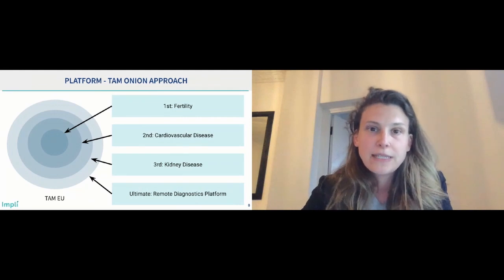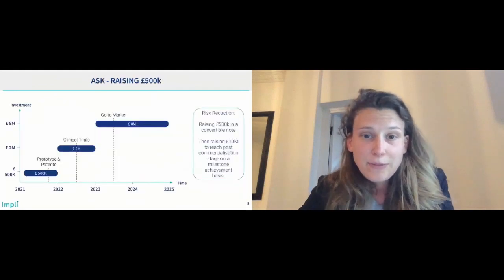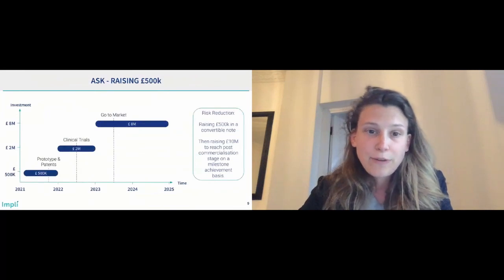for real precision medicine. We're currently raising £500,000 so that we can file patents and complete our prototypes that we then want to take through clinical trials. And then of course have to go for larger funding rounds thereafter.